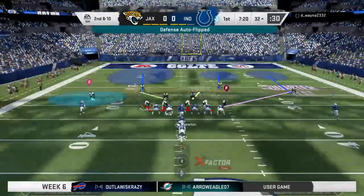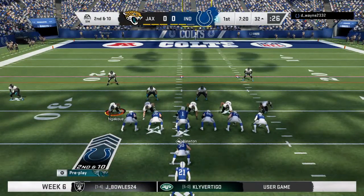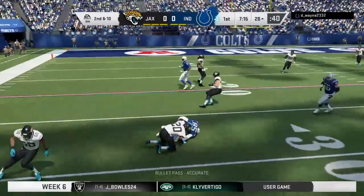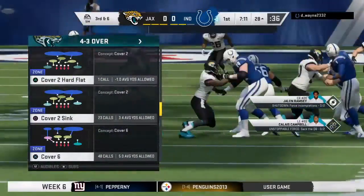Here's 2nd and 10 now from about the 32. Watch the safety creep. Great. Throwing again, Newton, and he hits his tight end, Ebron. 4 yards on the completion, and it sets up a 3rd down.